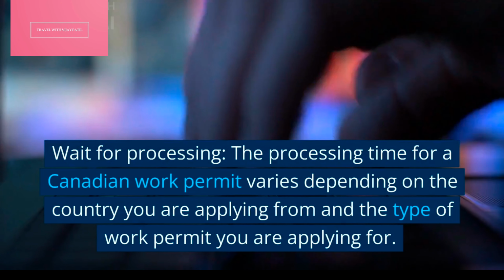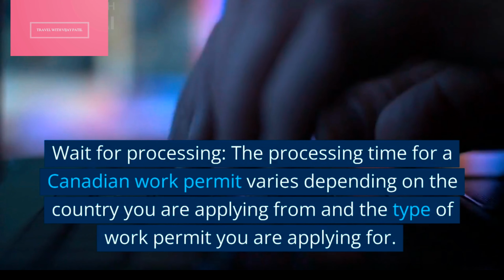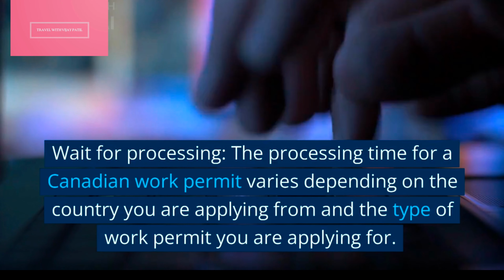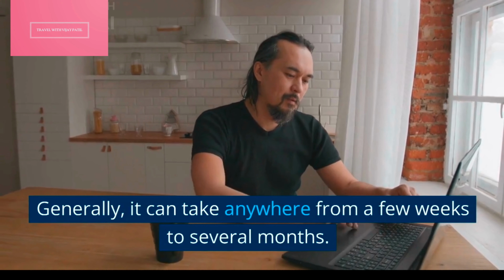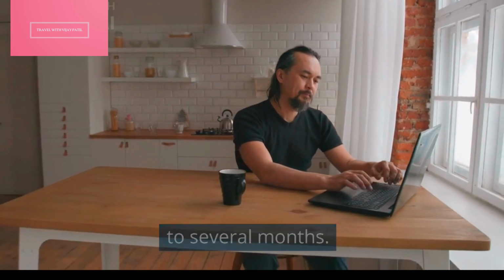Wait for processing. The processing time for a Canadian work permit varies depending on the country you are applying from and the type of work permit you are applying for. Generally, it can take anywhere from a few weeks to several months.